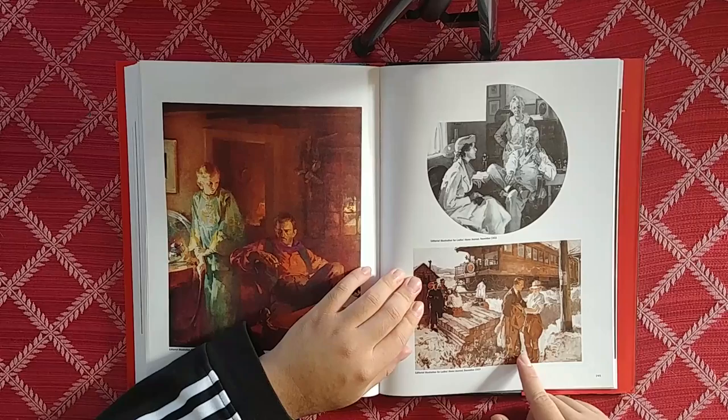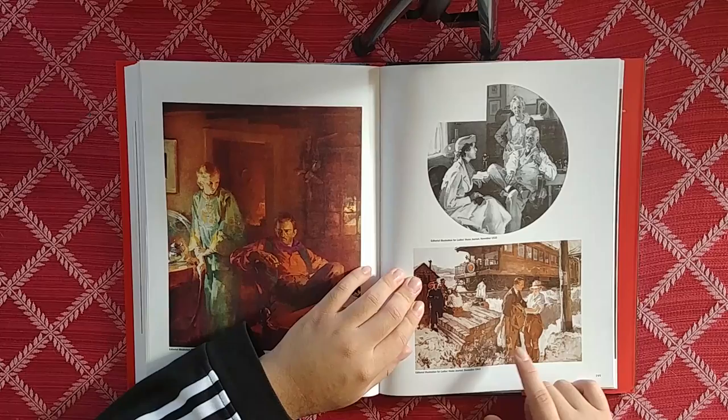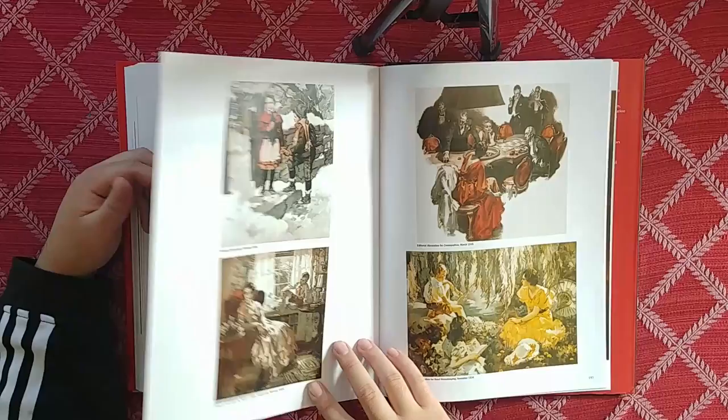Here we go. We have the train station. Man is probably leaving for work, you know, and she's apprehensive about it. You stay safe out there. Here we go.